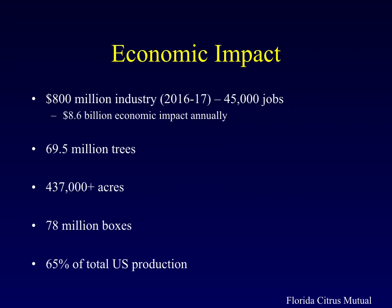But if you combine all of the different value-added products, the labor, the land, the equipment, and all these kinds of things that go in together, we're still looking at about an $8.6 billion a year economic impact in the state of Florida. Again, this is much lower than it used to be, and certainly much lower than we wish it was.